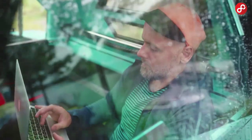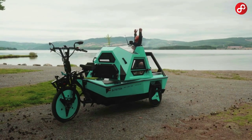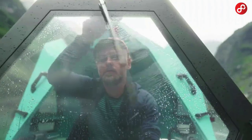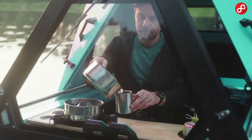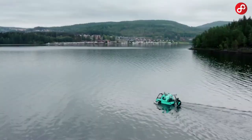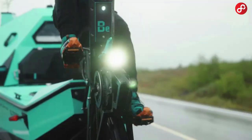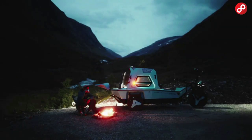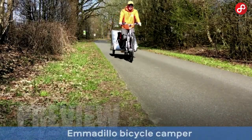Whether you're planning a cross-country adventure or a peaceful weekend getaway surrounded by the tranquility of nature, Betriton has you covered. Inside Betriton, you will find a comfortable, well-designed living space with a sleeping area and kitchenette, your home away from home, providing a comfortable stay during your adventures. Its rugged construction and all-terrain tires allow you to explore rugged terrains, camp in remote areas, and reach places others can only dream of.